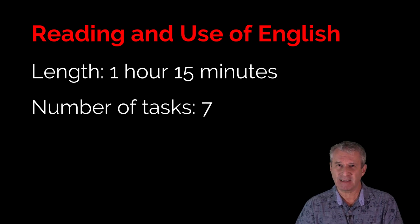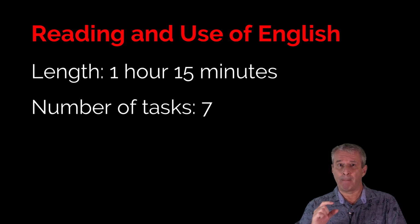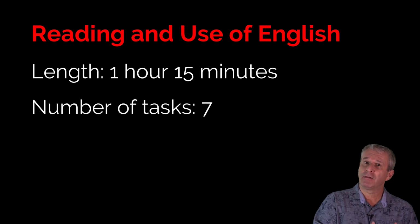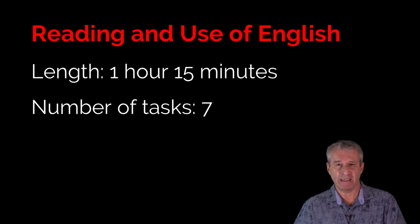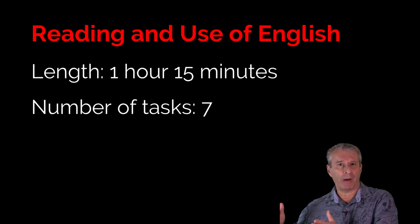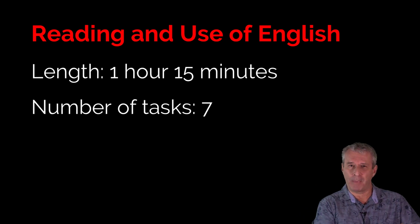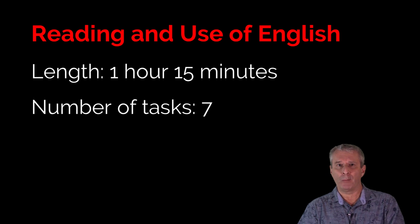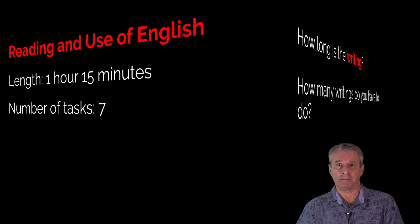In this part of the exam, there are 4 short texts based on grammar and vocabulary, and 3 longer texts to test your reading comprehension skills. You could begin with part 7, the longer reading, and work backwards to part 1. I'll explain more when we study the reading and use of English paper in detail.